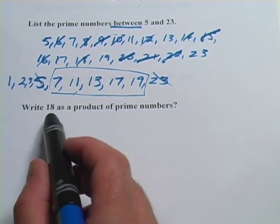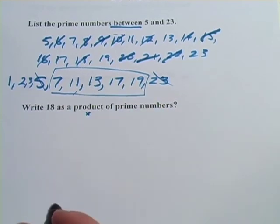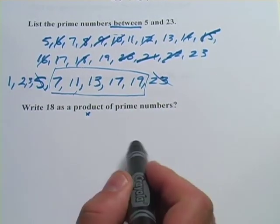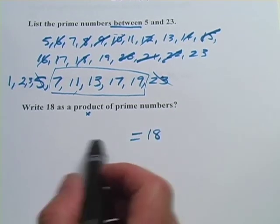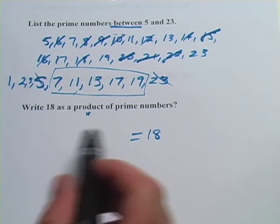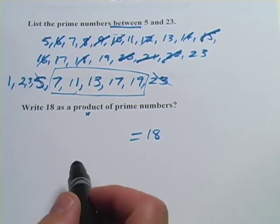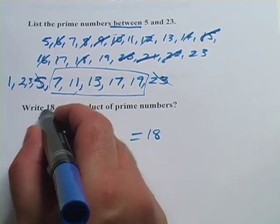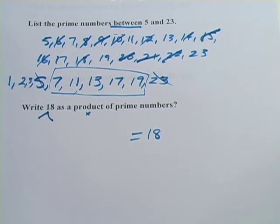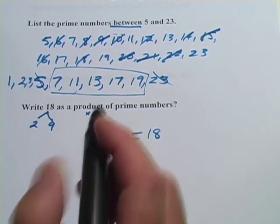This says write 18 as a product of prime numbers, and product is when you multiply. So what they want is some numbers multiplied together that equal 18. So something's going to equal 18, something times something, or maybe something times something times something, and all those numbers are going to be prime. Another way that they call this is prime factorization. The way I would suggest doing that is break 18 down into some set of factors that you know. Not 1 and 18, that doesn't really get you anywhere, but let's see, 2 times 9 is also 18.